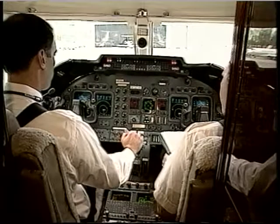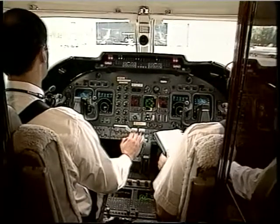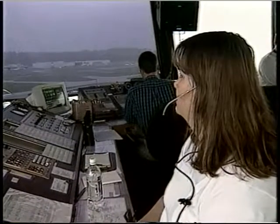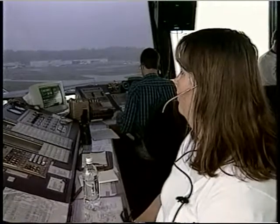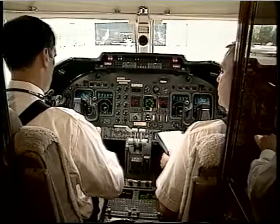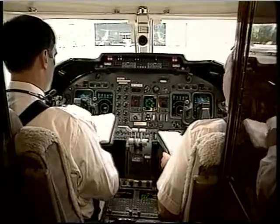Greenfield ground, Learjet 226 Charlie Romeo, transient ramp, taxi for takeoff with India. Just 6 Charlie Romeo, runway 16 taxi via Foxtrot, hold short of runway 11 on Foxtrot. 6 Charlie Romeo, taxi to runway 16 via Foxtrot, hold short of runway 11.